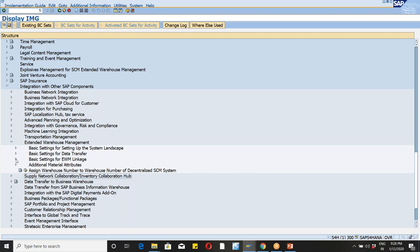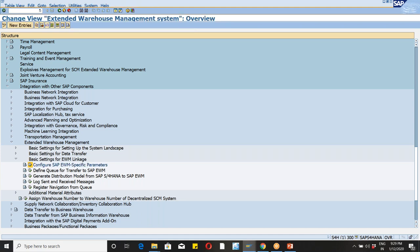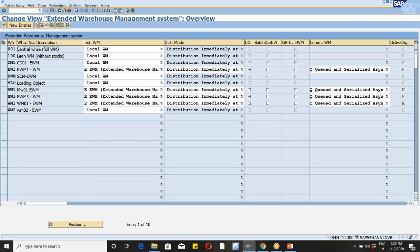Now, my ERP warehouse number, is it a local warehouse management or a decentralized warehouse management? It's none of the above. It is only an extended warehouse management. Agreed? Because I'm trying to assign my warehouse to an EWM1, it will act as an extended warehouse management. So that was the first configuration step which we will be doing. You're getting my point now?